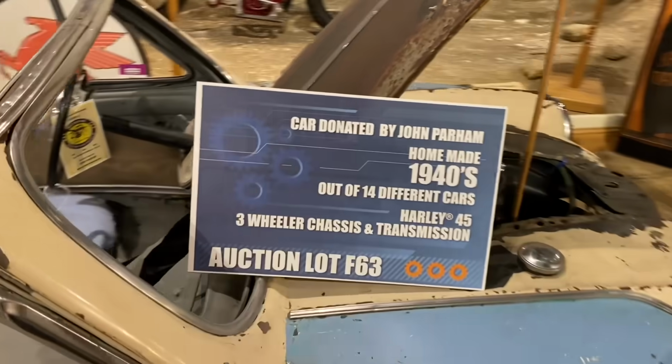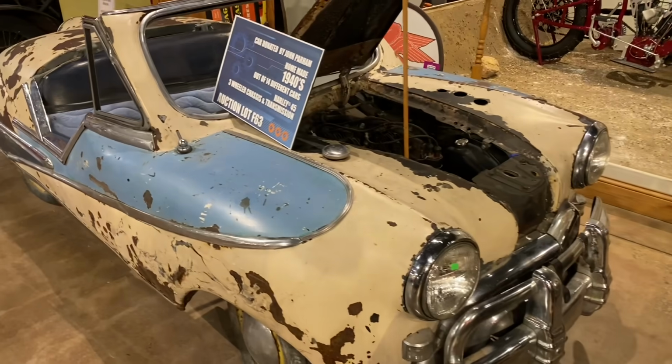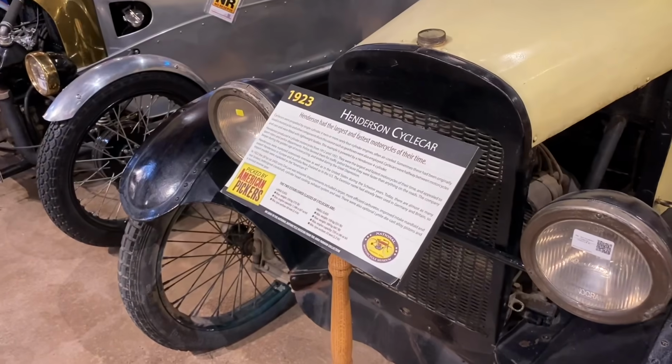Donated by John Parham. Who knows where he got it? Gosh, who knows the history on these? Tell me a little bit about it in the comments if you can. More cycle cars in here.